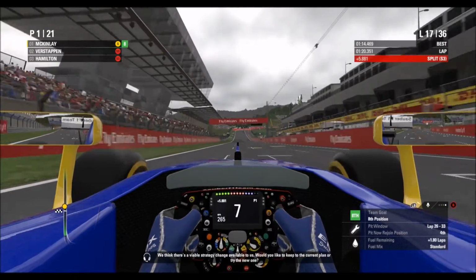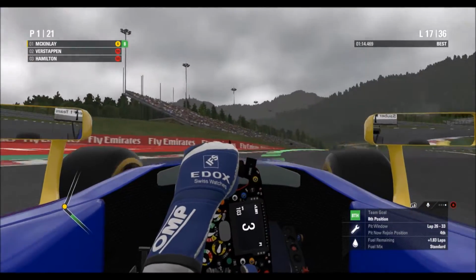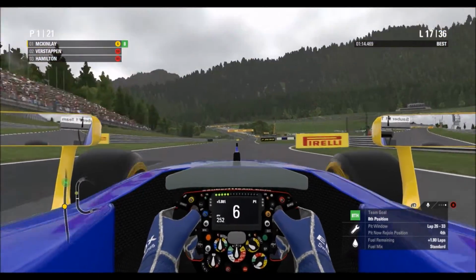It does. I'm going to lose time on this lap. I can see Verstappen's already stopped. But yeah, it's alright. He might get the undercut on me, but if it dries out again later, we'll try and undercut him.